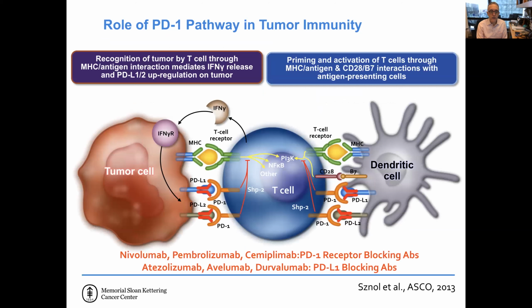I alluded to the fact that following the success and approval of CTLA-4 blockade with ipilimumab came other immune checkpoints entering clinical trials. PD-1, or programmed death molecule number 1, was the next checkpoint that was exploited clinically. PD-1 was discovered by Tasuku Honjo, and he was also awarded the Nobel Prize along with Jim Allison for his work. PD-1 was discovered by Honjo due to its role in mediating programmed cell death or apoptosis of T cells and T cell hybridomas. That was really Honjo's area of expertise.